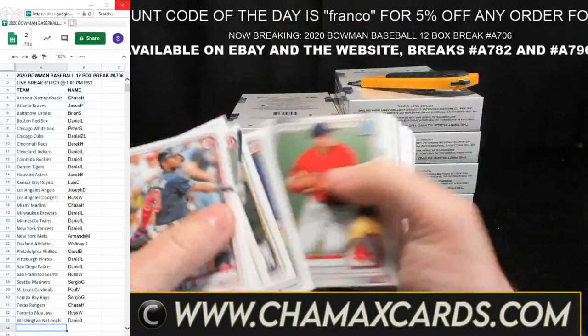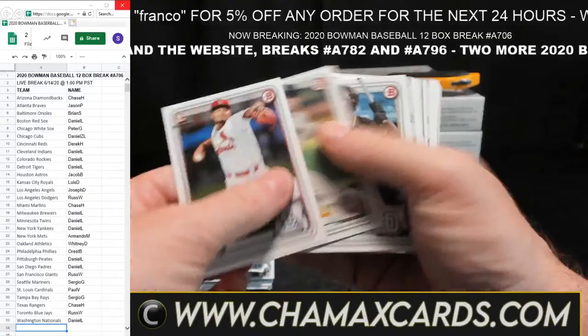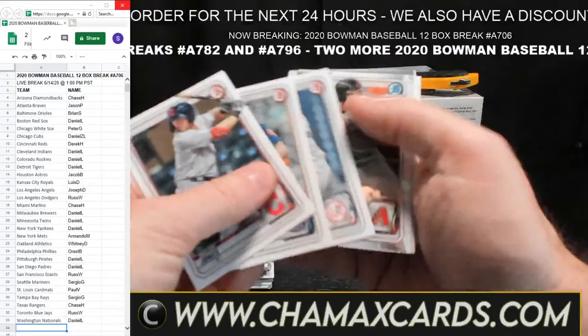All right, let's see what's in here. Cabrera. Talent Pipeline for Seattle. Sean Murphy for the Athletics. Desan Brown for the Blue Jays. I told you we have lots of those. I know for a fact it's the second one we've had. Riley Green for the Tigers.